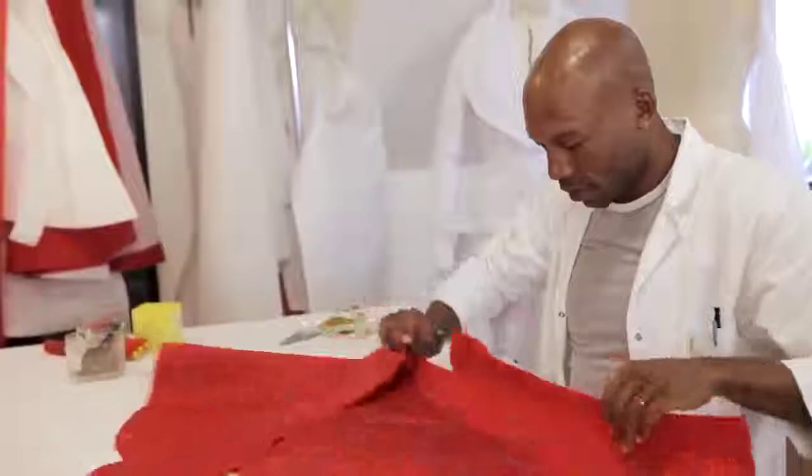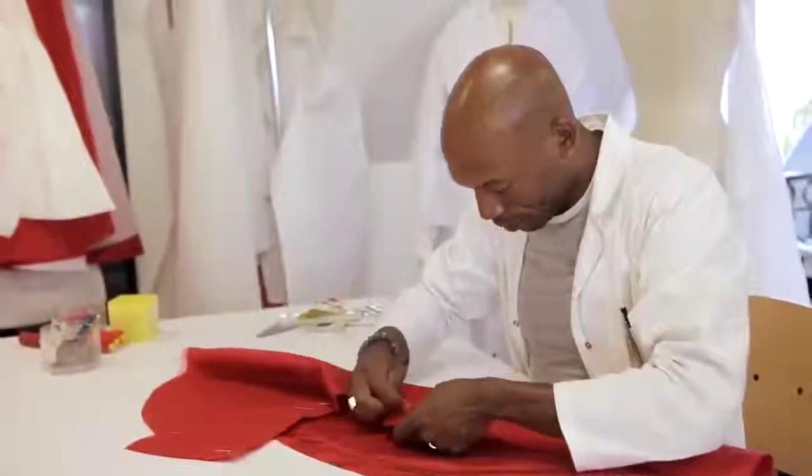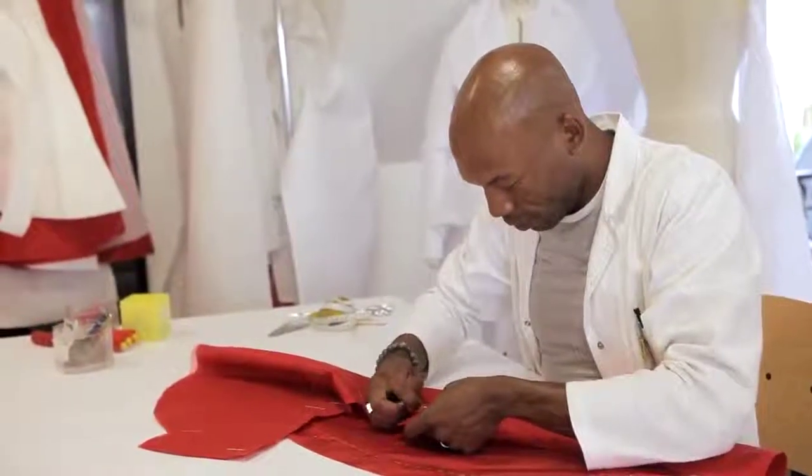For complex forms like the collar, the tailor has fixed the organza to the thigh.